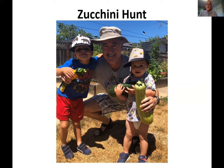So that was in March. And this is how that garden has filled in by August. It's even a little crowded.